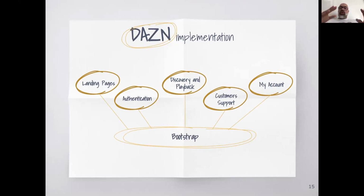So basically you type DAZN.com, you load the Bootstrap, and then the Bootstrap does certain magic that we are going to discover in the next few slides, and then loads a specific micro-frontend based on some logic that is baked inside the Bootstrap. Obviously, there is logic that comes also from the backend, but in this case, the Bootstrap has some logic that allows us to route across multiple micro-frontends.